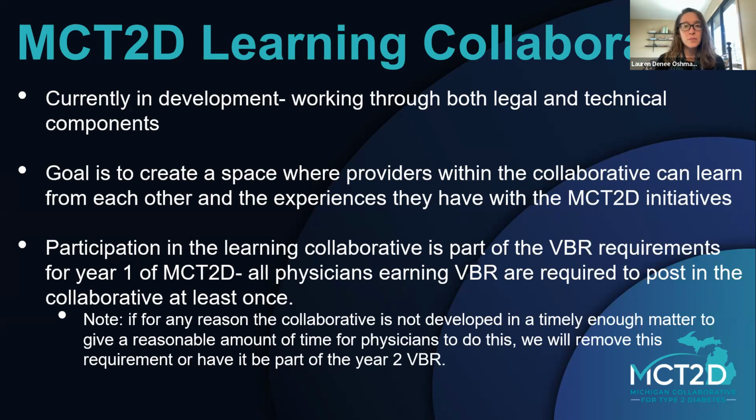Currently, this is in development. We're still working through legal and technical components of the build. So if for any reason we have not had the collaborative developed in a timely enough manner for people to feel like they can post in a helpful way, we will either remove this from your VBR requirement this year or have it turn over into next year. So certainly not an expectation to make this punitive. We want to do it the right way. And if that means it's not done in time, then we will remove it from VBR for this year.